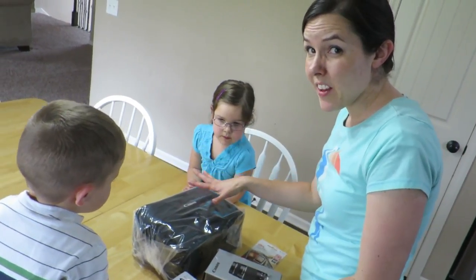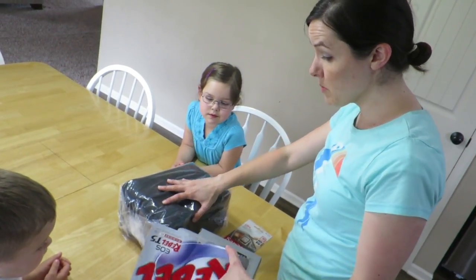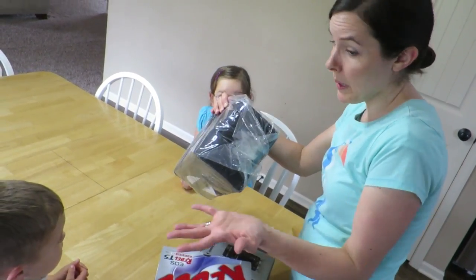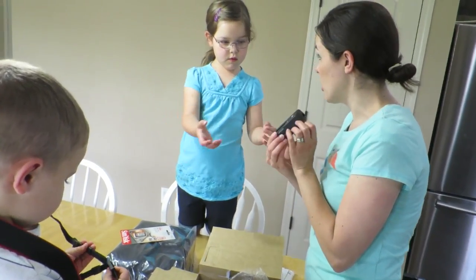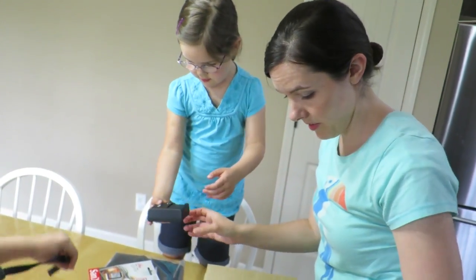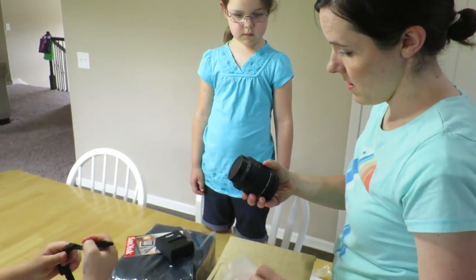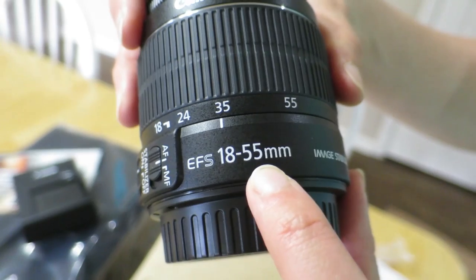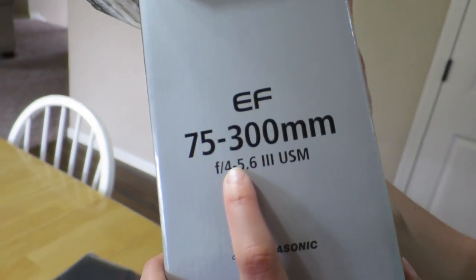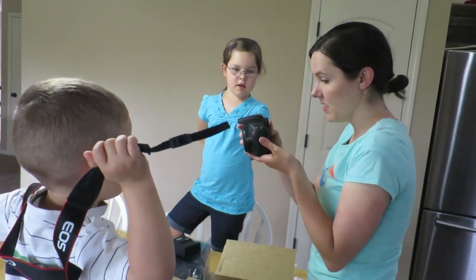So all of this came together as a special limited time Mother's Day bundle. And what's nice is it comes with everything that I need. Like, I don't have to go out and pick a bag, and I don't have to remember to buy an SD card, a battery, and a charger. Very important. So two different lenses come with this bundle. What are the sizes of the lenses? This one's an EF-S 18 to 55 millimeter lens. This one's an EF 75 to 300. This is the camera.